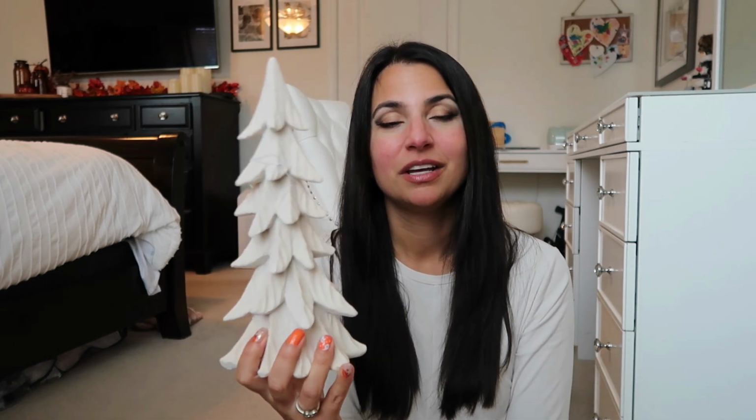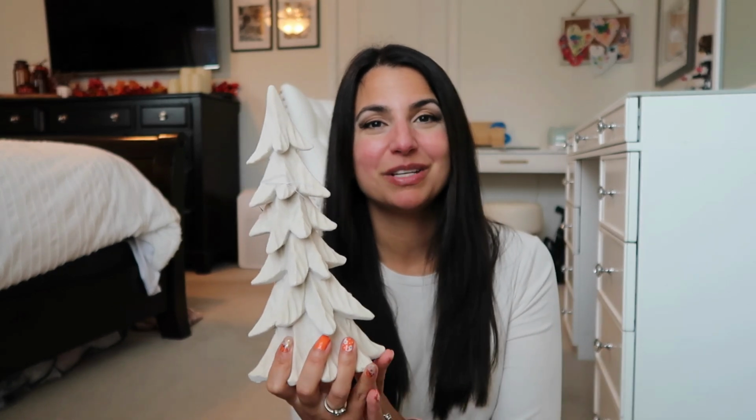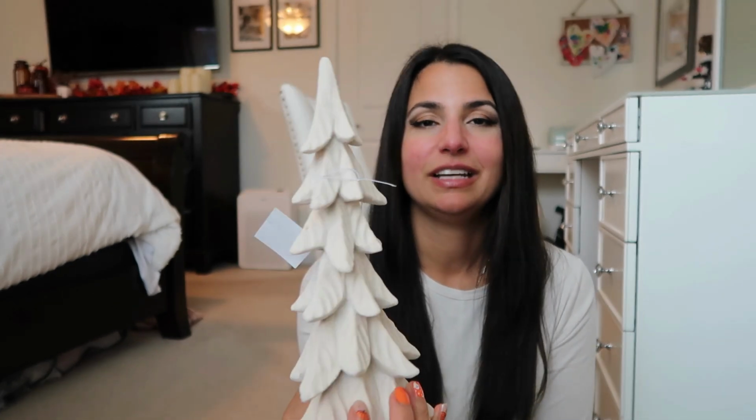I might use this on the entryway table, if not up here in my bedroom, but I just love it. They had glitter versions too, but I know I bought some glittery stuff a while back from Hobby Lobby and it's going to be such a mess, but I just really loved this one.